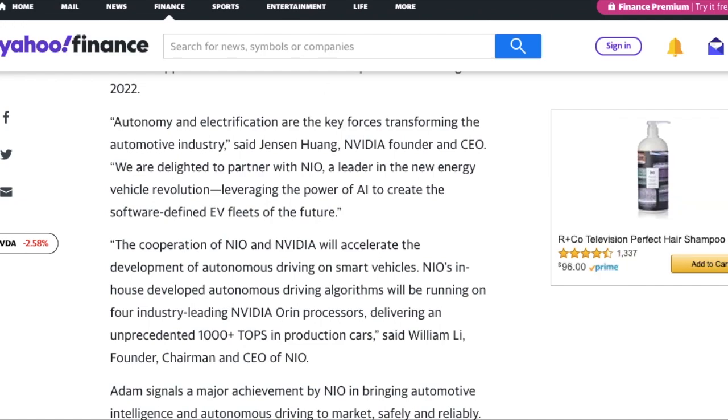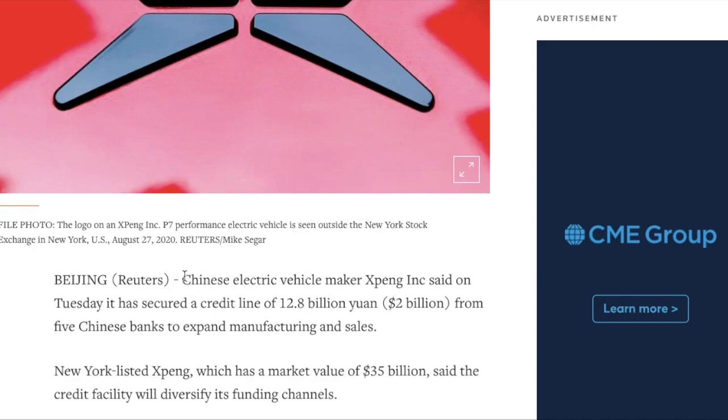XPENG has also received a pretty substantial credit line. Chinese electric vehicle maker XPENG said on Tuesday it had secured a credit line of 12.8 billion yuan, which is 2 billion USD, from 5 Chinese banks to expand manufacturing and sales.